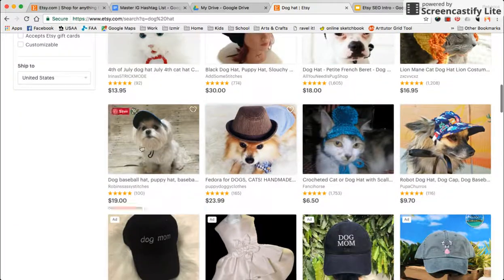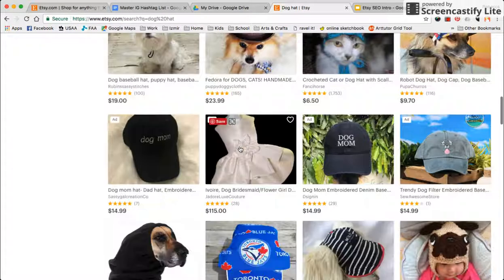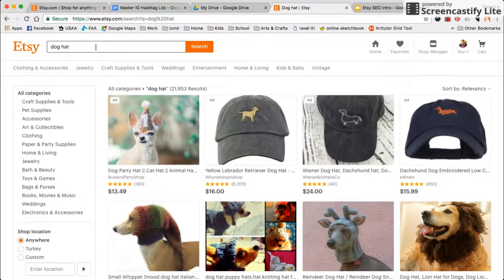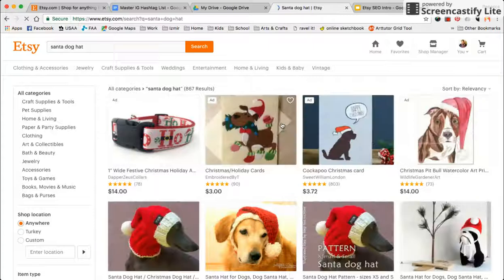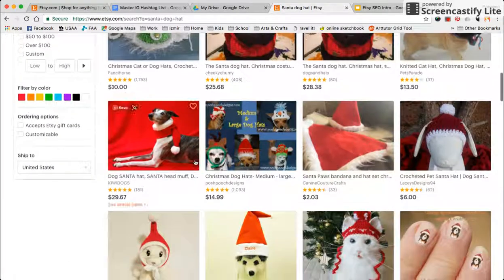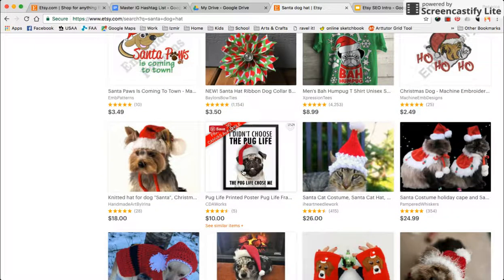This is great. We're seeing it, but we're also seeing, this is like a person hat. So again, more things for people or things that don't quite match. So we might want to go specific. What was that? That was a Santa dog hat. So let's try thinking, okay, maybe more specifics. This is what someone would actually be searching for. So you can kind of see we're getting on the right track here.